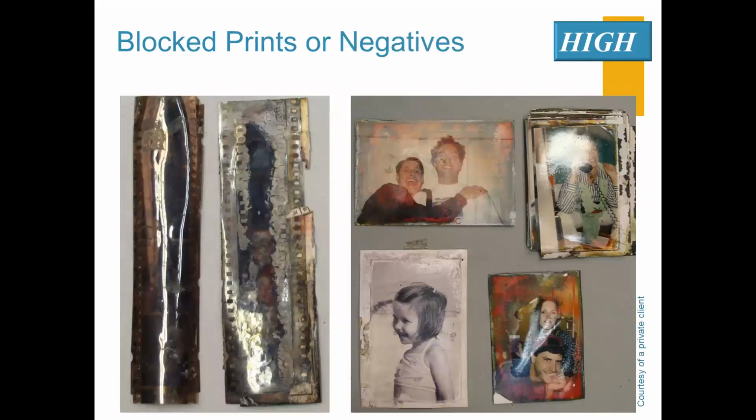Prints and negatives that are blocked together are more clearly a high priority due to access issues. If a water event was the cause, you should also check for mold, which could move them up to urgent. It is encouraging how often images can be salvaged from items in this state through conservation treatment.